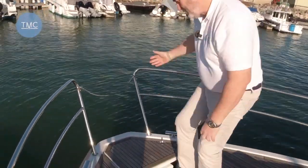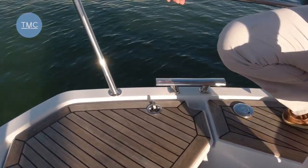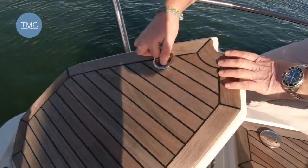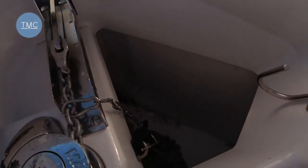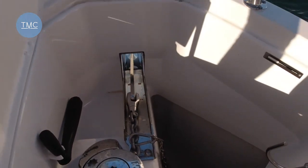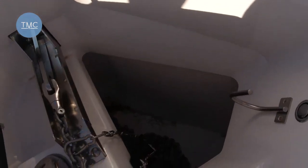So deck continues, nice working foredeck area. Again, these hugely chunky cleats, certainly bigger than you expect to find on a lot of boats. And then in the locker here, and again it's on a gas strut, which is really nice, you don't often get that. You've got all the anchor gear, so you've got the windlass with the handle for any failure that you might encounter, and the chain neatly hidden away down there.